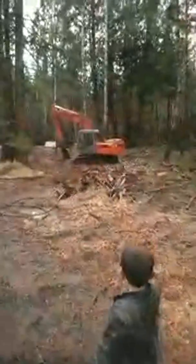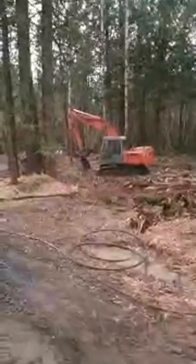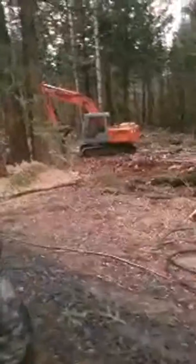So I thought I was gonna get rid of my excavator, but I can't get rid of that 120, man. I can't get rid of that bad boy. That thing is just too useful. With a truck and trailer, you can get a lowboy to haul the excavator.